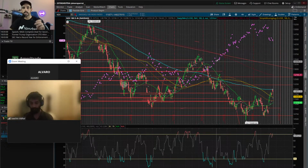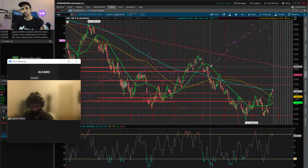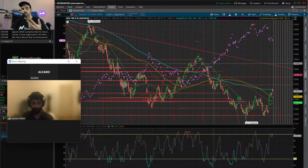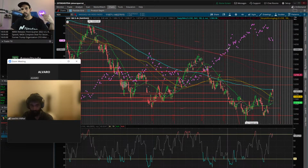By the way, Mario, I am showing the guys as you're speaking a comparison between the Nasdaq 100, which is a very tech-heavy index, and the 10-year Treasury yield. The 10-year Treasury yield is the purple line you're seeing on this chart, and you can see the inverse correlation. Take a look, guys. They are clearly inversely correlated.